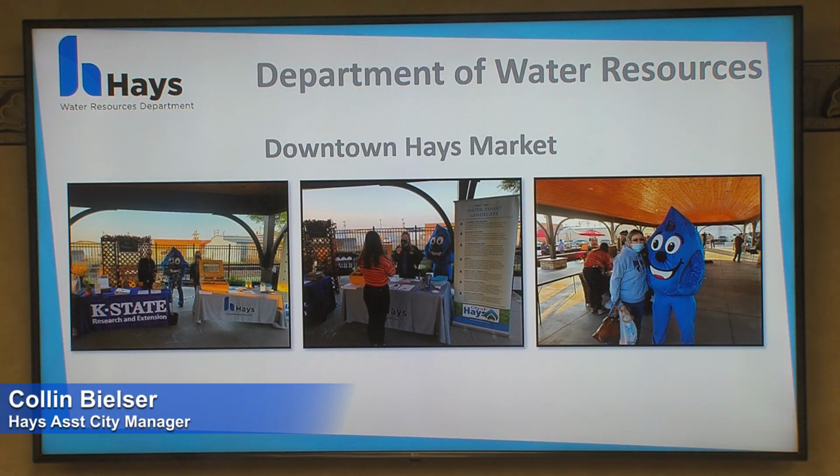In water resources, we did have Water Conservation participate in a farmers market event. They partnered with K-State and promoted proper planning, water smart trees, mulch. There are some pictures of Water Smart Wally at the event.